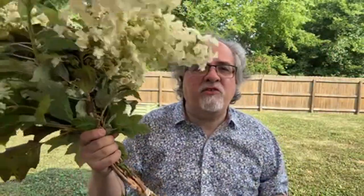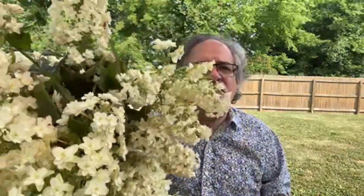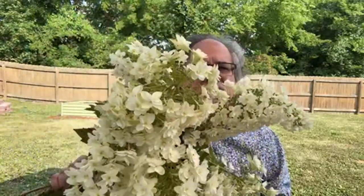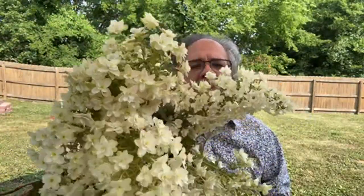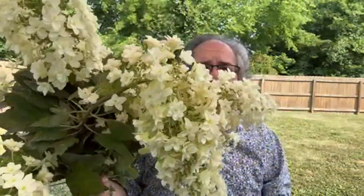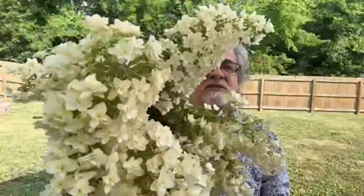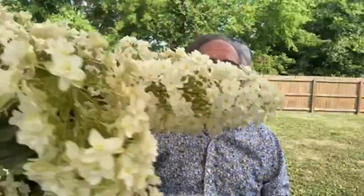But these are great. Usually when I get them in, I recut them and put them in flower food. Sometimes I may quick dip them, not always. I think we got these about five or six days ago, and you can see they are still going strong.